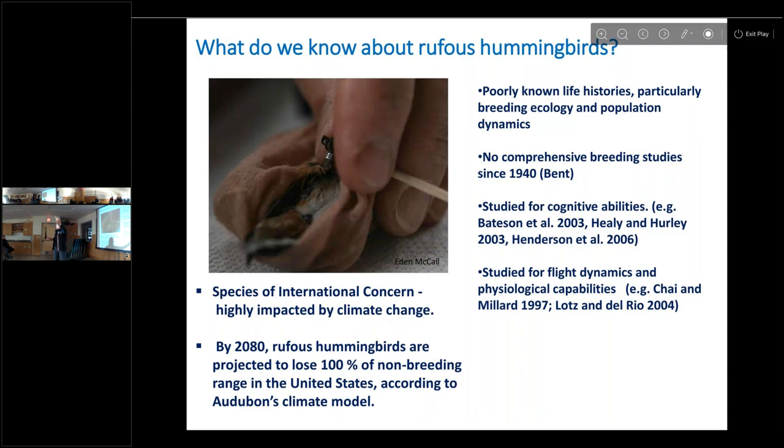We also know that they have incredible flight dynamics. By studying hummingbirds and bumblebees, we discovered drone technology. We wouldn't have had that without those types of studies.